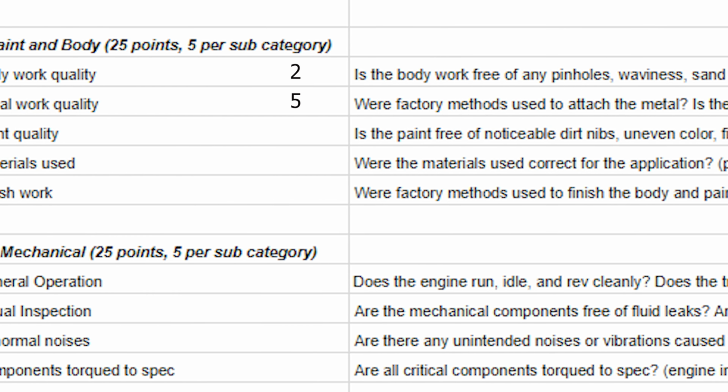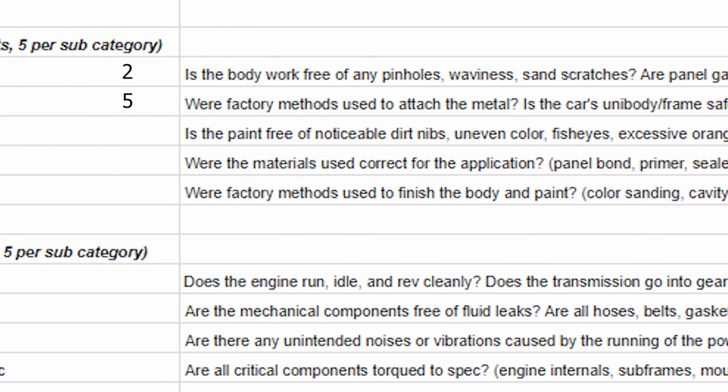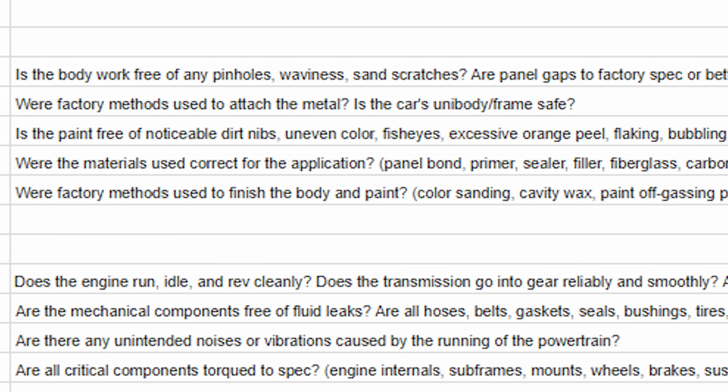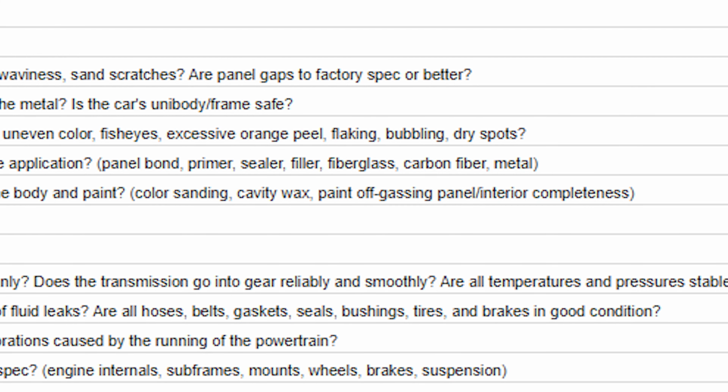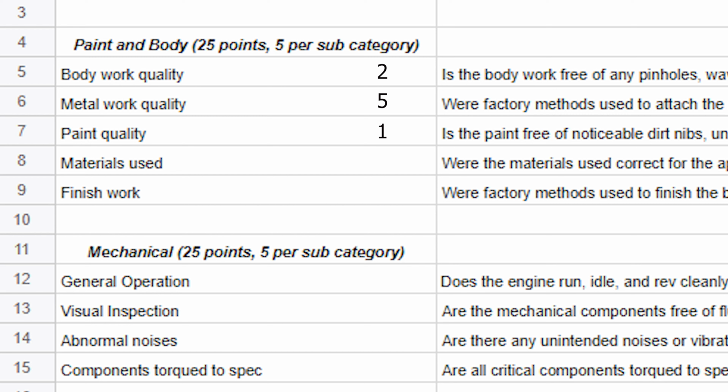Is the paint free of noticeable dirt, nibs, uneven color, fisheye, excessive orange peel, fixing, bubbling, or dry spots? The paint is garbage. It's actually really bad. I'm going to take a 1 on that because it's there, but it's not great.